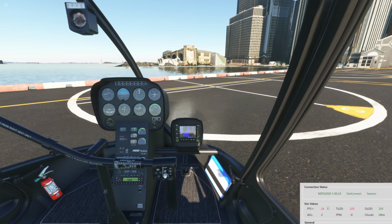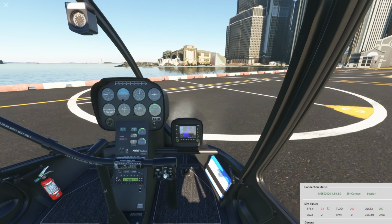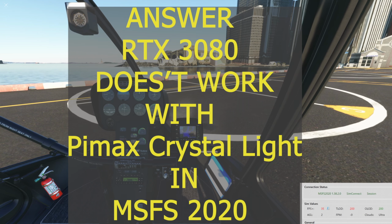So pretty much the result of the test is that VR for me in 2020 with Crystal Light on the 3080, all on the lowest settings, doesn't work anymore. If anybody gets it working, I'd love to hear in the comments below, but right now I'm going to forget it and just start using 2024 with the AMD 7900, which is the next thing I need to do: install it and run a couple of tests. You can see the other videos on the channel where I'm testing 2024 and it's working fine with the 3080. For now, we'll leave it at that.